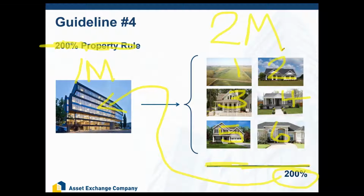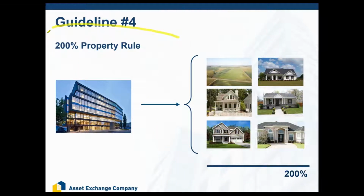Now, you have a client who just sold in Palo Alto, and they're going to go out and buy in Texas. Well, they sold 1 property in Palo Alto, but they can probably buy 15 in Texas. So those clients are the ones that are going to use the 200% rule. Right? You sell in a very expensive area and you go to a place like Texas or Arizona where properties sell still for $150,000, $200,000. Those are good candidates for the 200% rule.